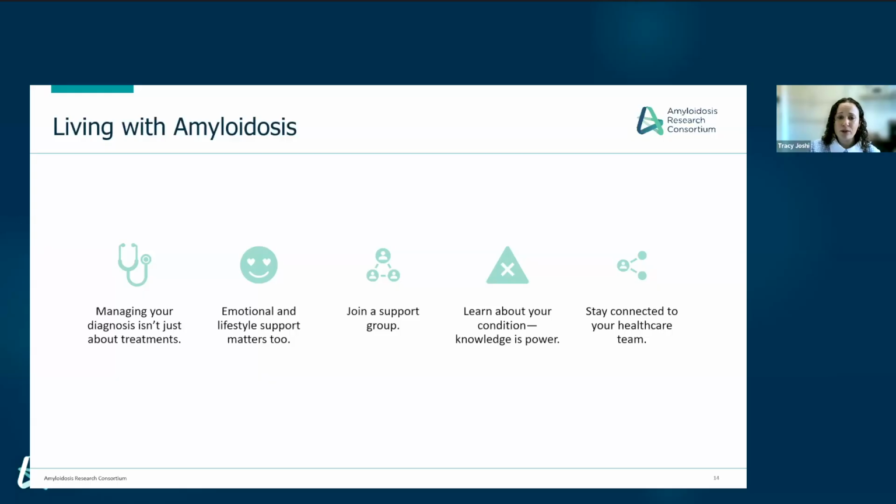Now, living with amyloidosis is a journey that involves ongoing care, symptom management, and in some cases, long-term treatment. While the diagnosis may feel overwhelming, there are many ways to take control of your health and improve your quality of life. Being diagnosed with a rare condition like amyloidosis can be emotionally challenging. It's completely normal to feel worried, uncertain, or even frustrated. But you are not alone. There are people who understand what you're going through.